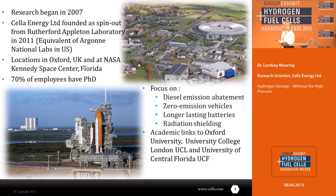We are focusing on a range of applications, as I mentioned, with diesel emission, zero emission, longer lasting batteries and radiation shielding. And we've got links to university research still to continue with the fundamental research, both there and within our labs at Rutherford.